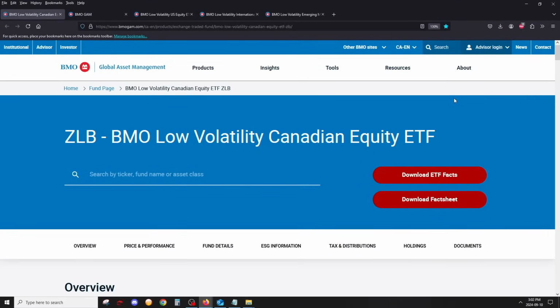All right, everyone. So BMO does have quite a big lineup of low volatility equity ETFs that are really designed for investors looking to be invested in stocks, in equities, but have lower volatility. But we're going to focus today on ZLB, the BMO Low Volatility Canadian Equity ETF. This is, like we're going to see in a second, their biggest one in terms of AUM.